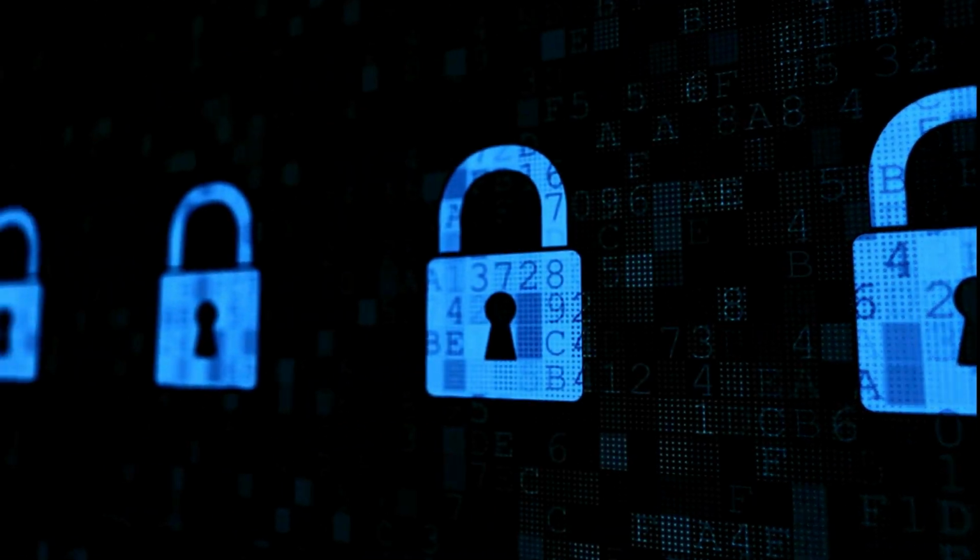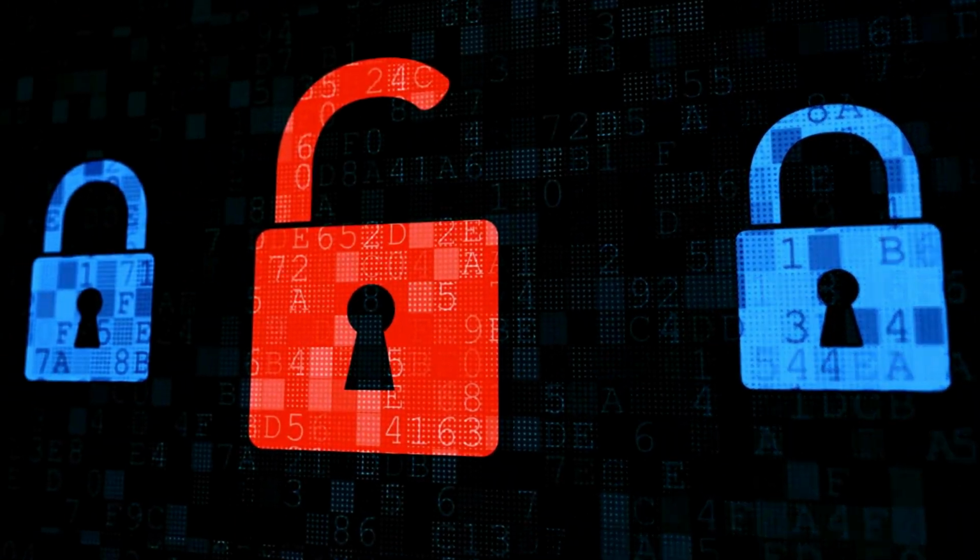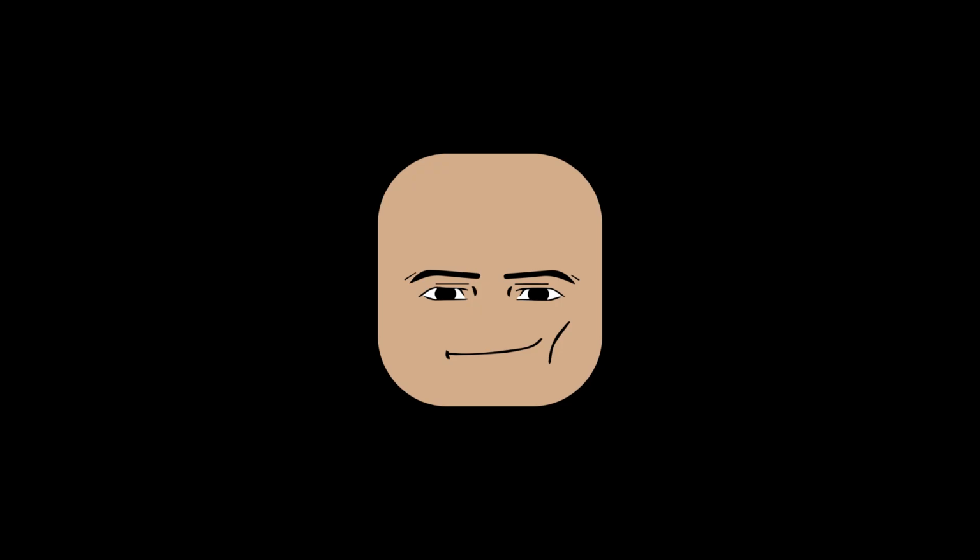If your password leaks in a data breach, hackers will try it on other websites you use. It's called credential stuffing, and it works if you reuse the same password everywhere, which you do, don't you?